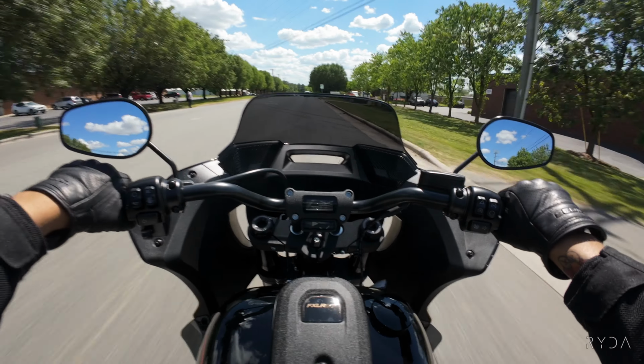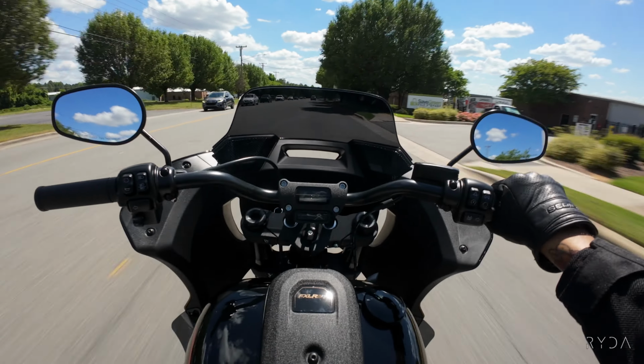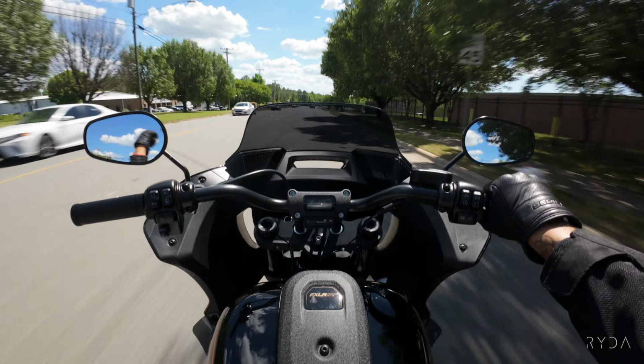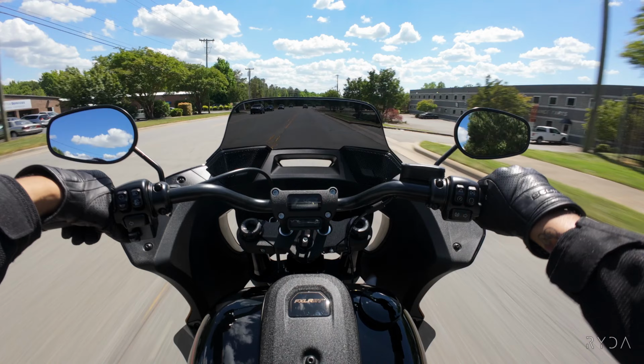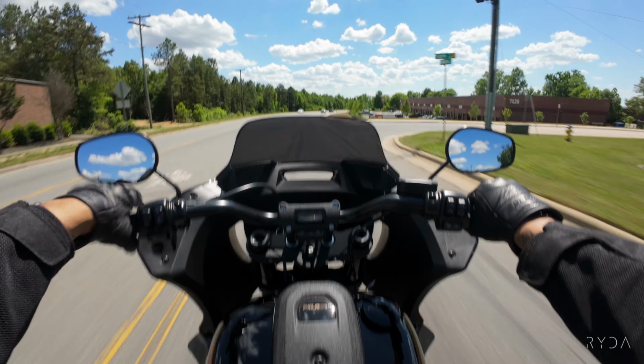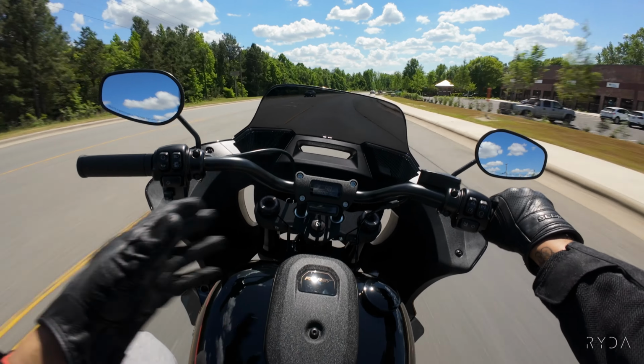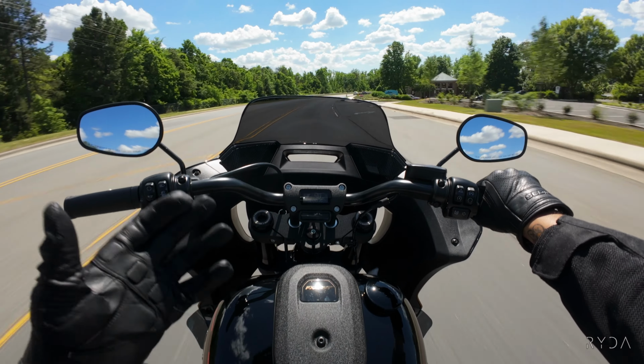You can go out for date night and throw your girl on the back. If you're tired of your girl, you can hit the throttle and literally throw your girl off the back. It just depends. Like, there's so many different things that you could do with this motorcycle, and it is an excellent option just for a well-rounded, very versatile bike.